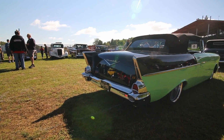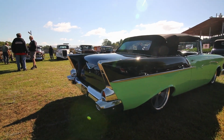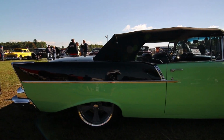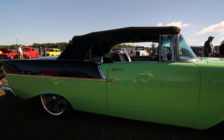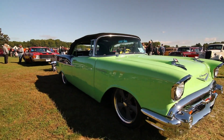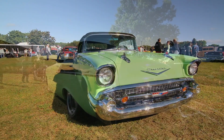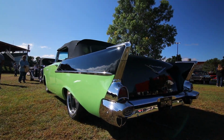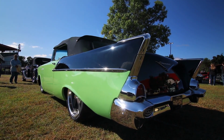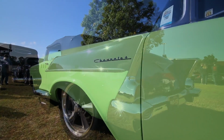This is my 1957 Chevrolet convertible. I've owned it since I was 15 years old. I drove the car for years up until around 1980, '81. Put the car in storage. Did not touch the car until 4 years ago. Got the car out of storage. Completely rebuilt the car. The whole car is a home-built car. Had a lot of help from Joe Trillo and Frank and the boys at Custom Cars.